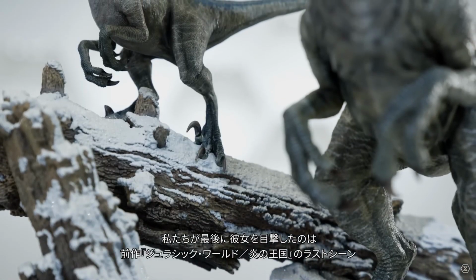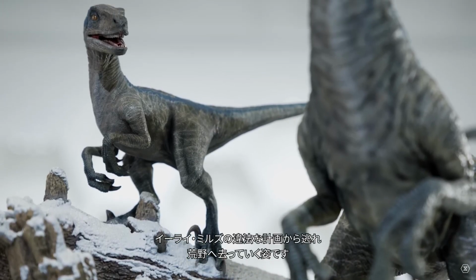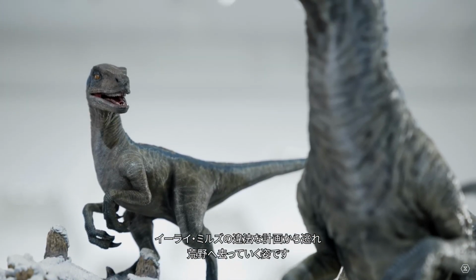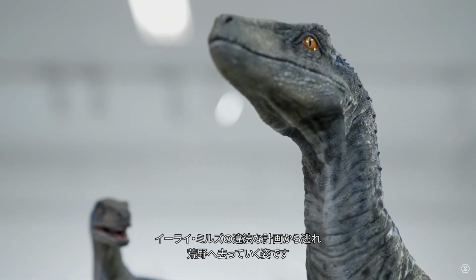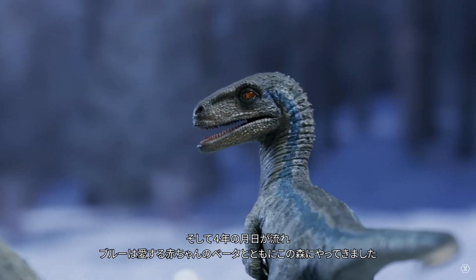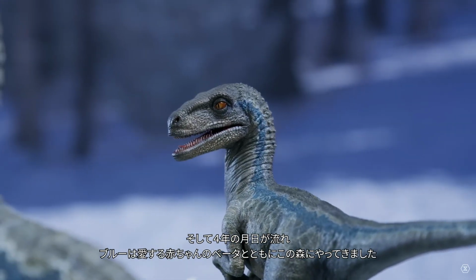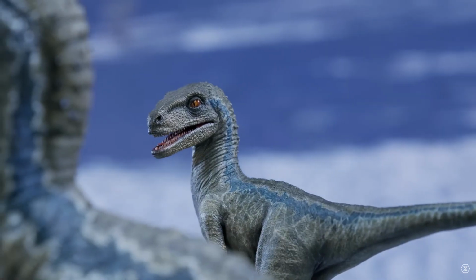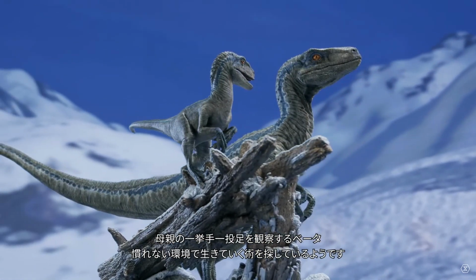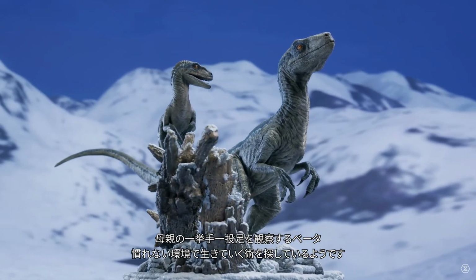If you remember, we last saw Blue in Jurassic World. She escaped the nefarious clutches of Ellie Mills and his illegal schemes and ran off into the wilderness. Four years after the events of the last film, Blue found herself in a boreal forest with her adorable baby, Beta. Here we see Beta observing her mother carefully for cues on how to behave and how to regard the unfamiliar.